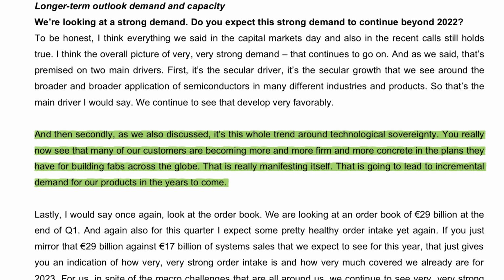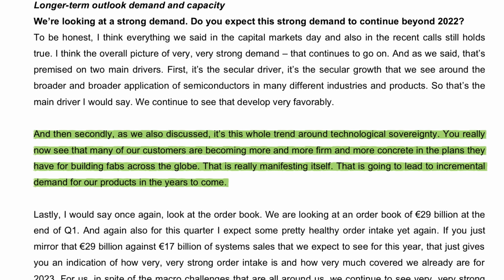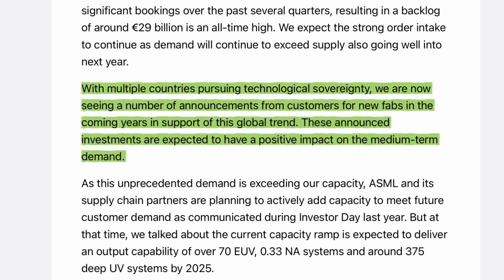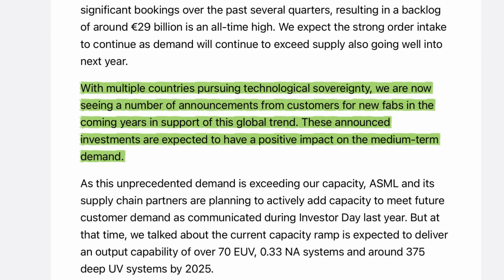And then secondly, as we also discussed, it's this whole trend around technological sovereignty. You really now see that many of our customers are becoming more and more firm and more concrete in the plans they have for building fabs across the globe. That's really manifesting itself. That is going to lead to incremental demand for our products in the years to come. With multiple countries pursuing technological sovereignty, we're now seeing a number of announcements from customers for new fabs in the coming years in support of this global trend. These announced investments are expected to have a positive impact on the medium-term demand.